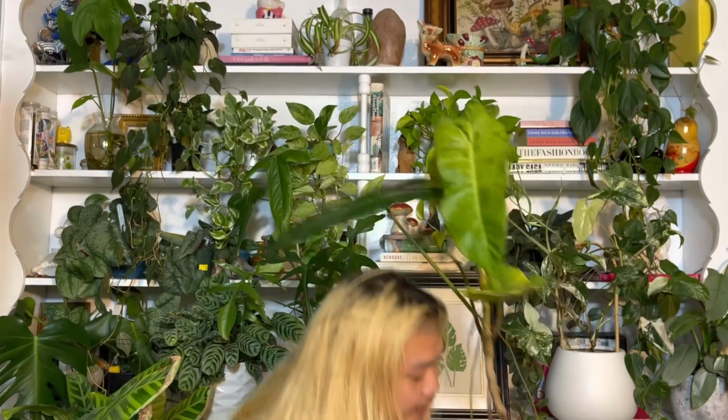This is what it looks like. I'm loving all of the aerial roots. Look at me justifying my stupid purchase. Anyways, I can't take it back, so I'm just gonna make the best of it.